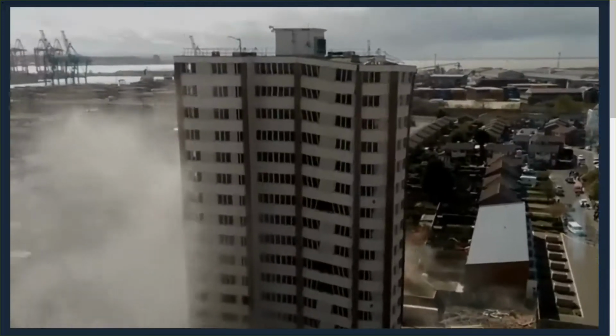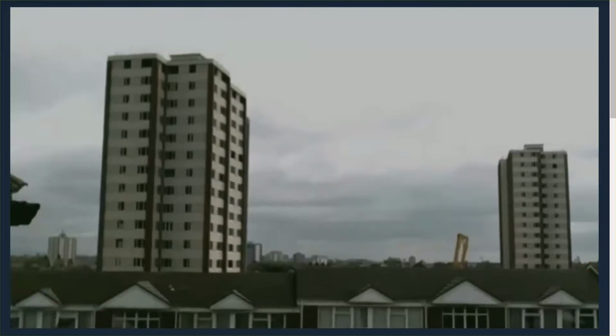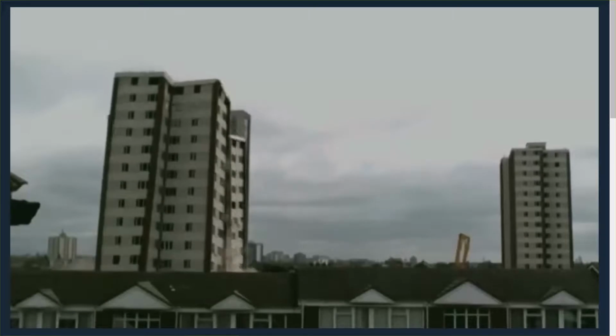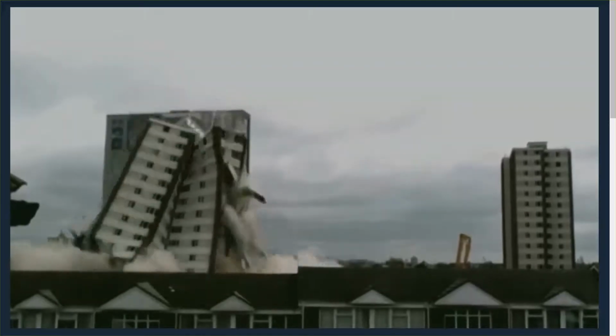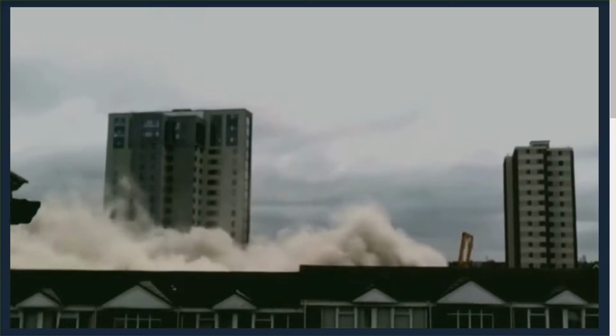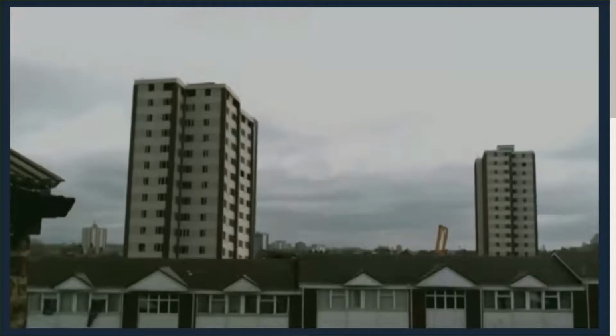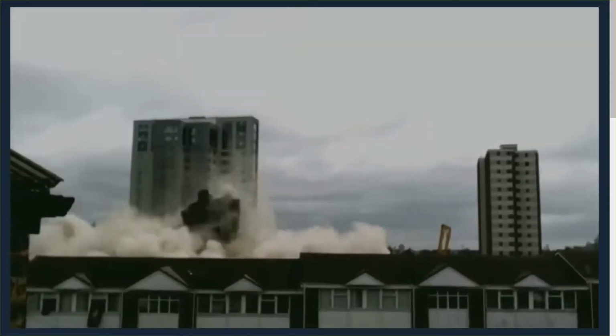Suddenly, and without warning, one of the towers collapsed. All the cameras and everything were all zoomed on Monty over there. And then it was Churchy that come down. It did take everyone by surprise. Churchill House has collapsed.